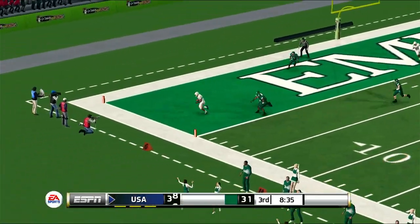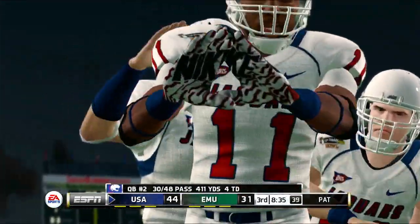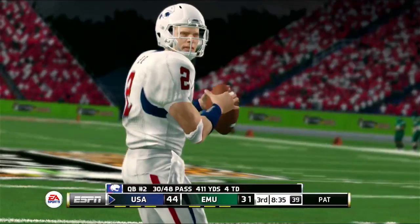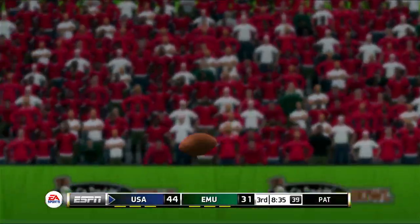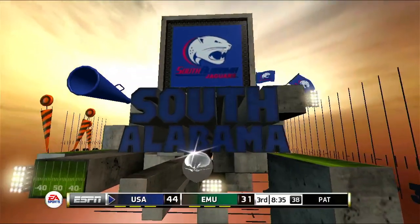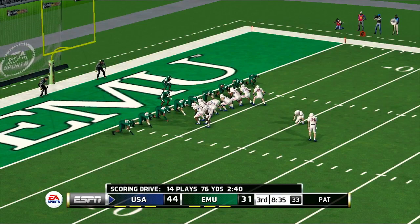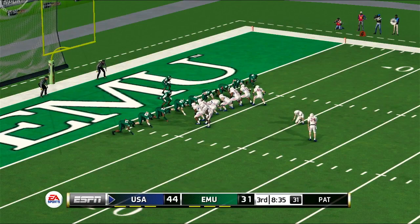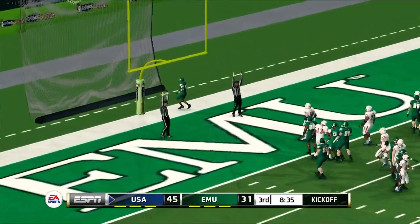Throws. Fires in there. Got it. Touchdown. And did that play ever develop nicely? Well, it's all about the receiver on this play. He beat his man off the line and then ran a perfect route. All he had to do after that was make the catch. And it takes some real accuracy on those deep corner routes. So kudos to the quarterback. And he converts the extra point.